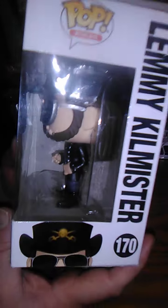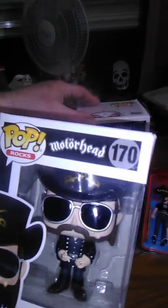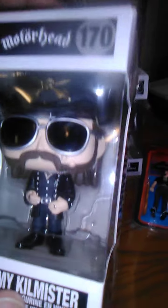Funko Pops, they're very collectible items. My kids got me into these, which I love. Of course I love my kids, but I love the Funko Pops. All right, now what do we got now?